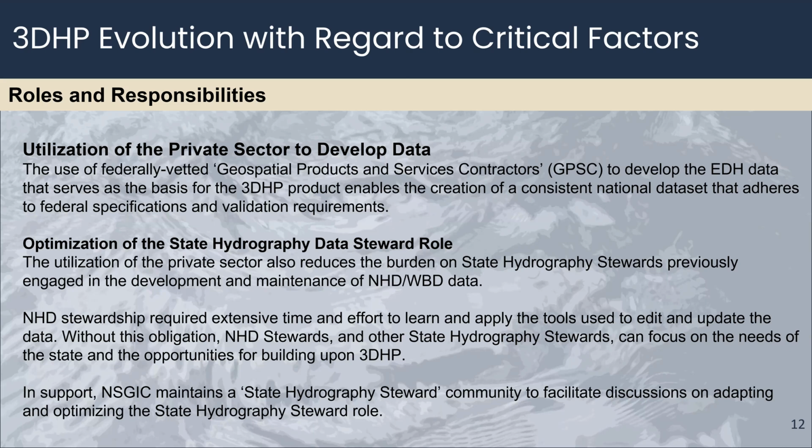But on the other hand, the idea is that by moving the data development process, not the data updates, but the data development process to the contractors, state hydrography stewards now can focus on the needs of their state and explore what the opportunities are for building upon 3DHP. So how do we make 3DHP work within our own states?